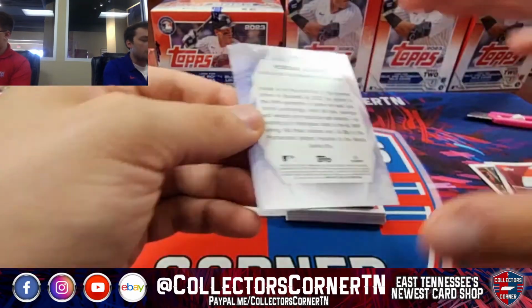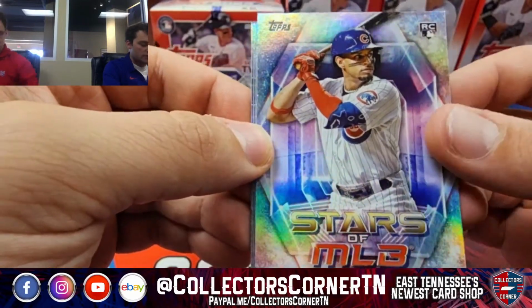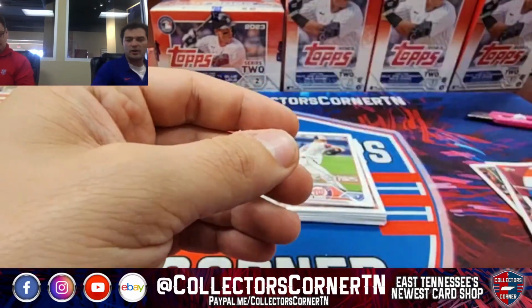Netherlands Xander Bogaerts. There's a guy that came through these halls. Christopher Morel, stars of MLB rookie card. Shohei, Xander Bogaerts again, and Jordan Alvarez.